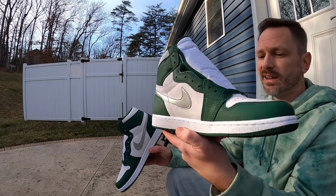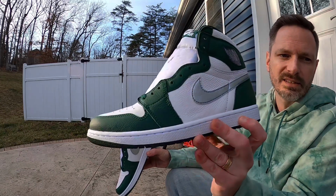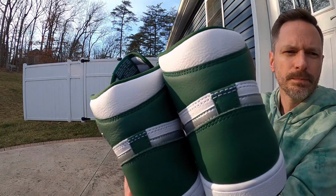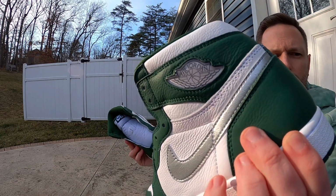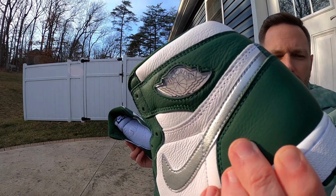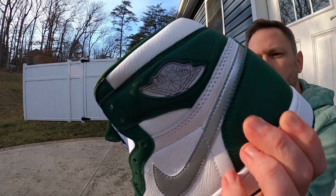I actually kind of like the silver swoosh on these, and I saw a lot of people saying that they don't care for that, but I think that's a nice touch. And then you also get another good look at that white leather right up by the collar. But like I mentioned before, that Wings logo is kind of like that jeweled look, and it's got a clear plastic over top of it instead of just being stamped on there. And I think that's a nice little change, a little something out of the ordinary.